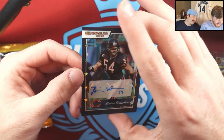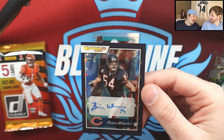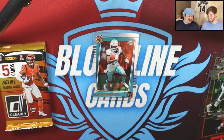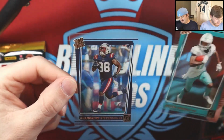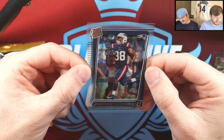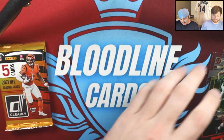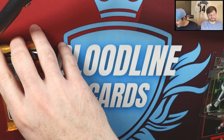eBay 101. Wow. What a beautiful card. Woo! That's purdy. That is nice. Hall of Famer, right? Pretty sure, yeah. Then we got Jalen Waddle and Ramond Stevenson. Wow. Numbered out of 10.